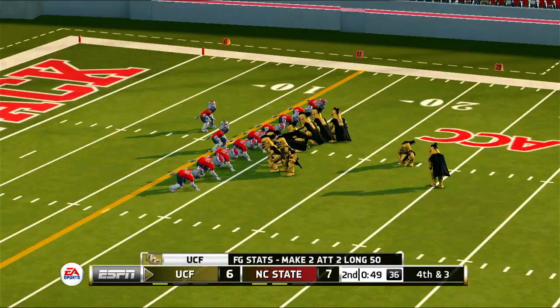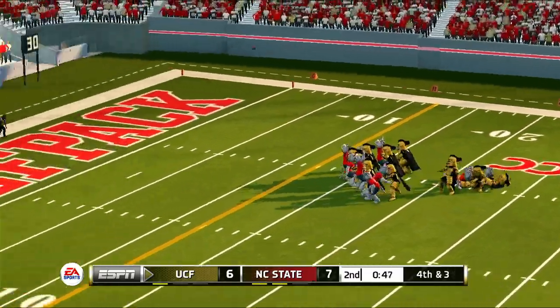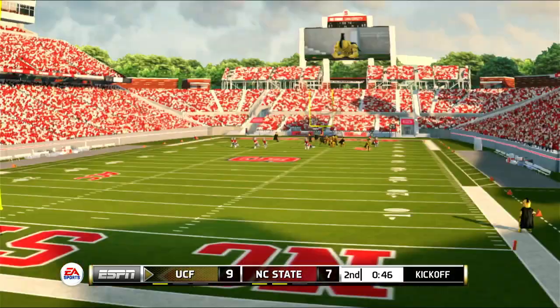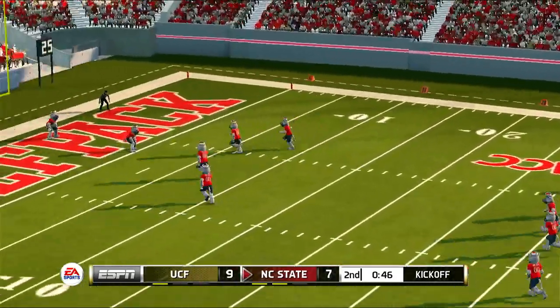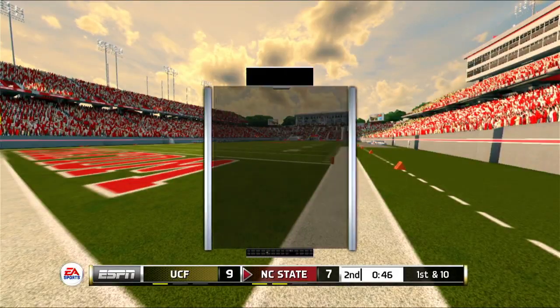So the kicking team is on the field. They'll try for three. Central Florida is trying to take the lead here. Kicks away, and he's got it. They line up to kick this one away. Sends it sailing downfield. And it goes into the end zone, down for a touchback.